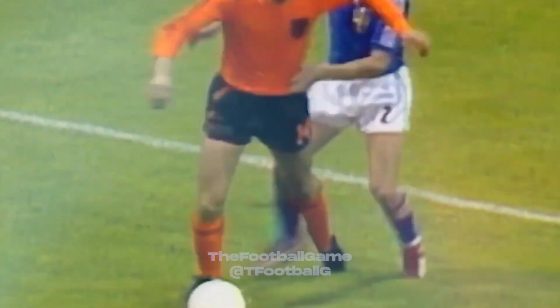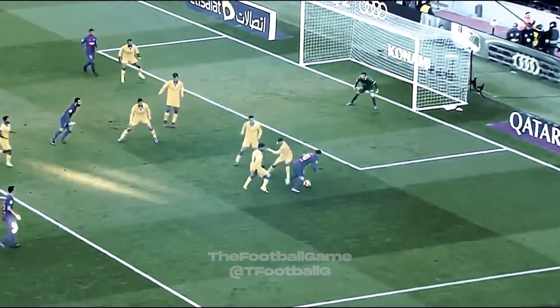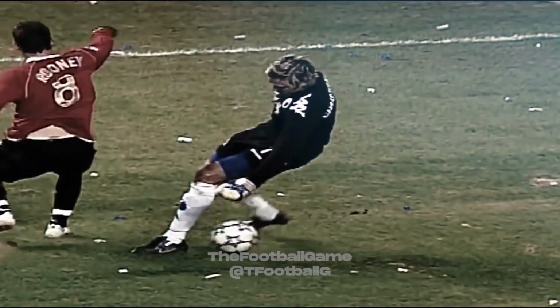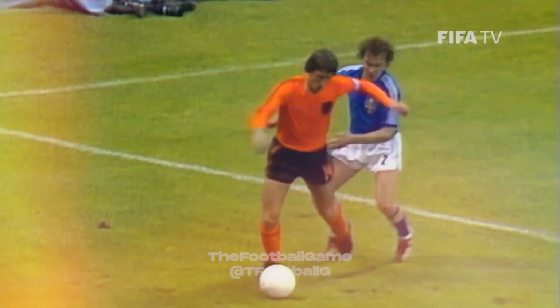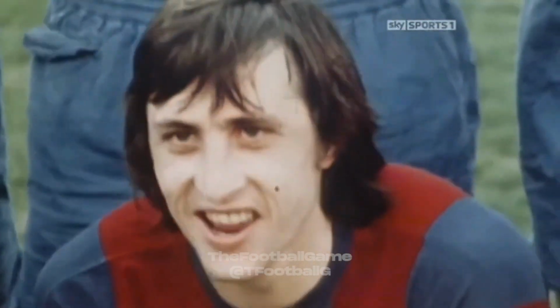The Cruyff Turn is what a lot of players aspire to execute perfectly. It requires a player to look to cross or pass a ball before dragging it behind their planted foot with the inside of the foot that is being used, to fool defenders. This move was seen for the first time at the 1974 World Cup and can be used to devastating effect.